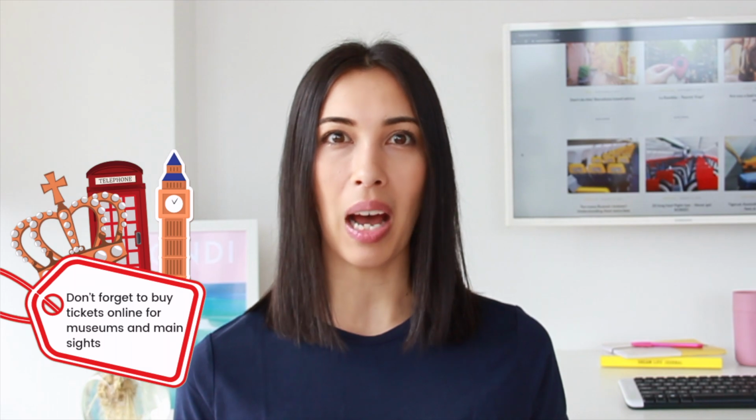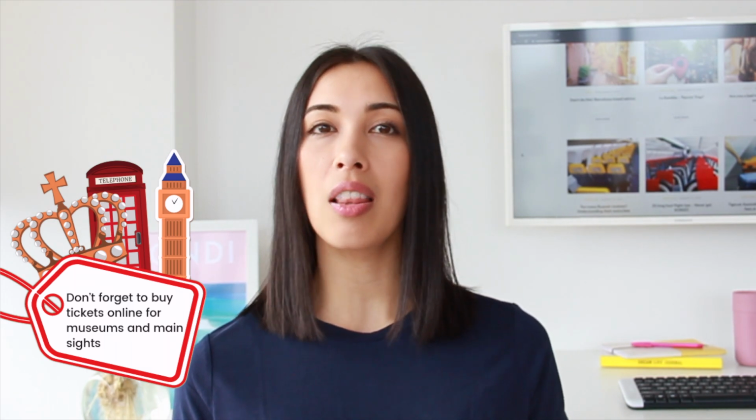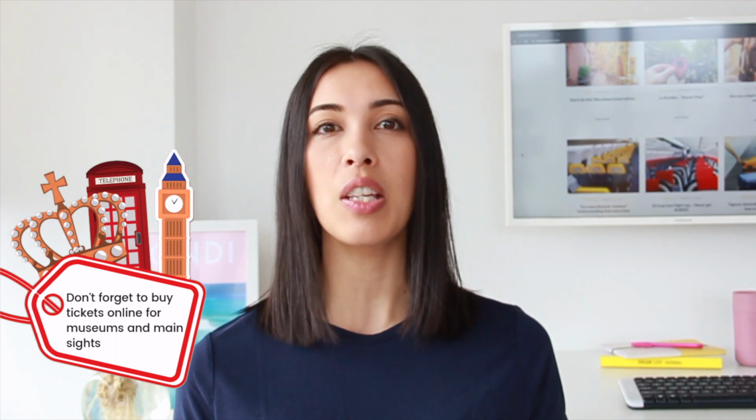Now, another thing you need to make sure you don't do when you're in London is forget to buy online tickets for a lot of the main sites. It can cost you a lot more if you buy tickets on the spot, as well as that you would be actually standing in the queue for a lot longer. A lot of the websites that you can buy tickets online will allow you to visit these monumental sites in the fast lane. So be prepared. If you know exactly how long and what you want to do while you're in London, I would highly suggest jumping online and pre-purchasing all the tickets that you need prior.